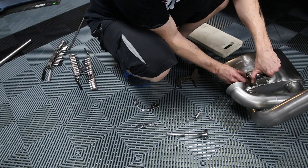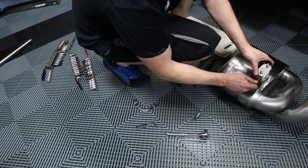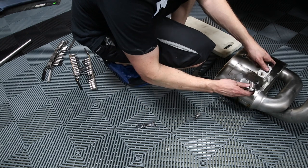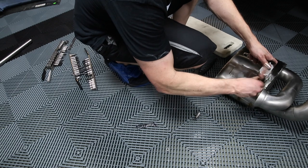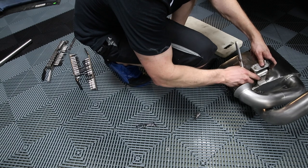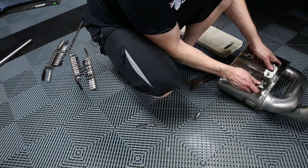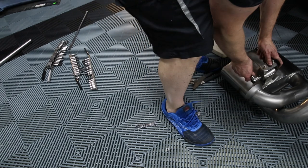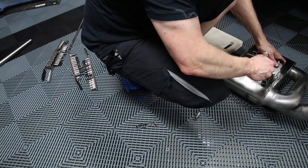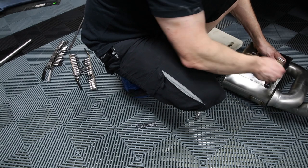Just got a little bit of the threads bleeding through there. Okay, let's torque this puppy down. See, because this sits right on top of the cat, so you gotta tighten it now. But the way that this is designed, it's so that they can swivel. It's like 50 years of Porsche engineering right there at its finest.